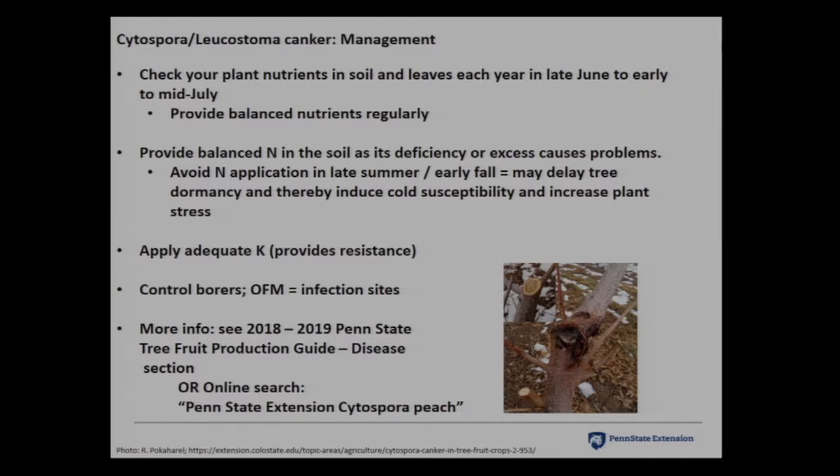As far as other management strategies, nutrient management is going to be a must, especially after a year like this one where there may have been lots of leaching in the soil because of the high amounts of water that we had. So you definitely want to be doing soil tests and leaf tests in order to determine that your nutrients are good. Provide a balanced nitrogen in the soil, and avoid anything that's going to delay dormancy, so be mindful when you apply your nitrogen.